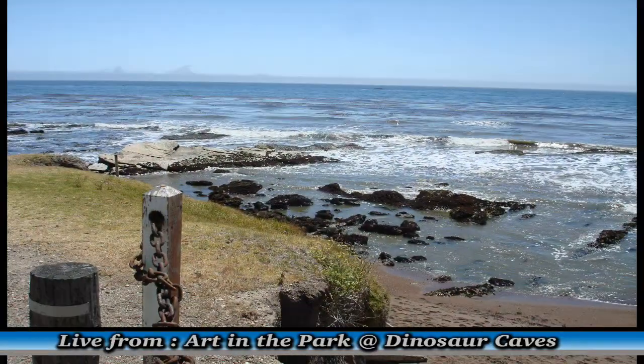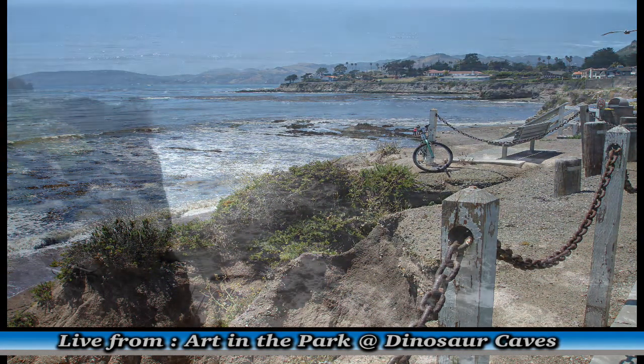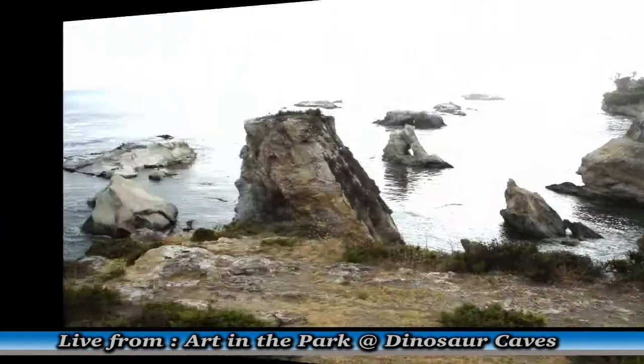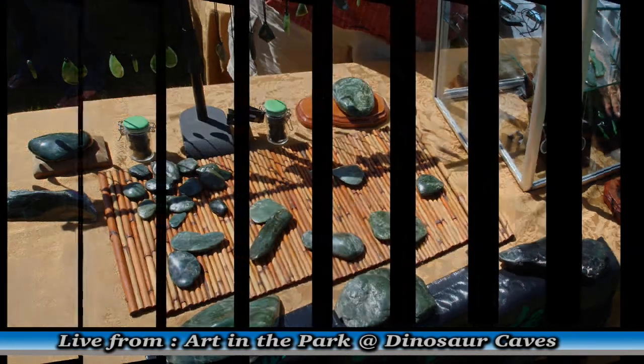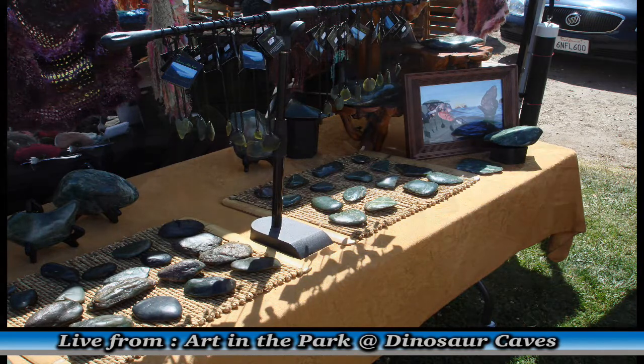Art in the Park is a way that people can make a living off of what they do and what they enjoy doing. Now, we met a diver that dives off this beautiful coast of Shell Beach and up on the northern coast of California, and he dives for jade. He does something very interesting and makes jewelry out of it. Here's his story.